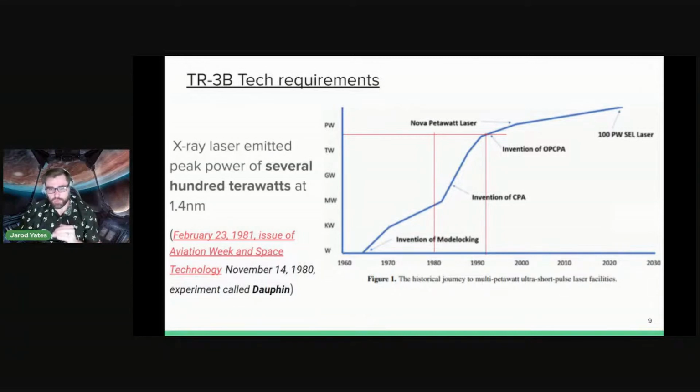Also, if you follow those red lines, the horizontal line there at the top in between terawatt and petawatt, that's about the halfway mark for several hundred. And you can see that the Aviation Week and Space Technology leak about this test indicates that we were at least a decade to a decade and a half ahead of the curve. DARPA was ahead of the curve by 10 to 15 years, ahead of what has still to this day been officially disclosed.